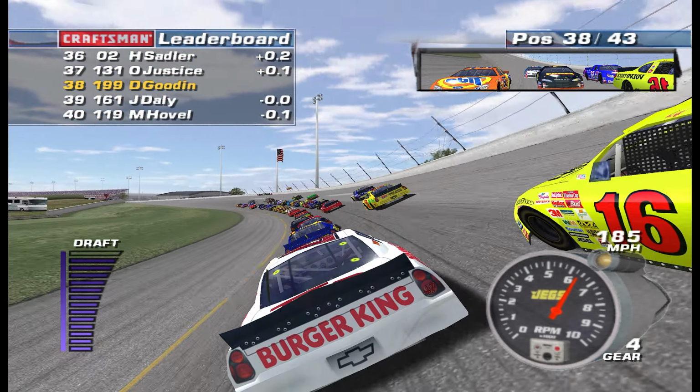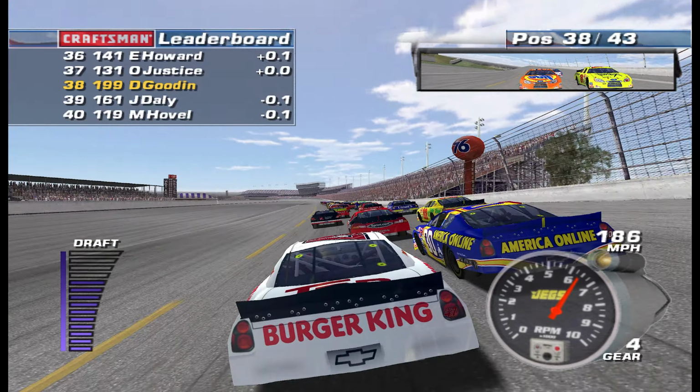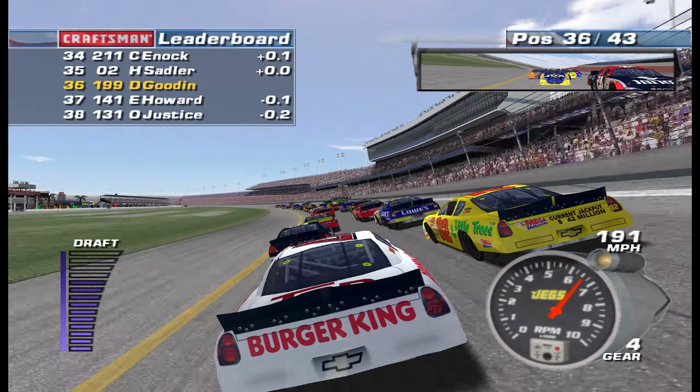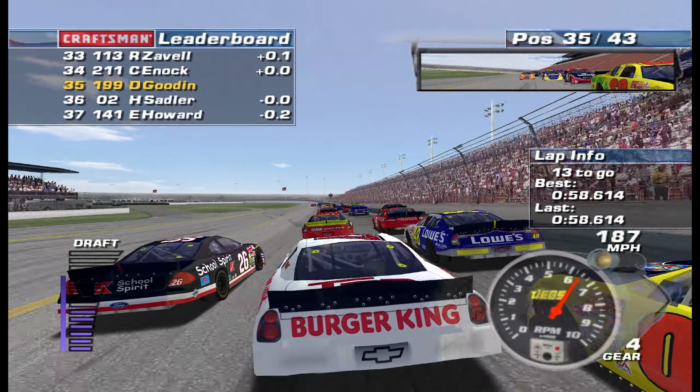Nowhere to really go, especially because we're just trying our best to hang on. We've got a good run now out of 4. Going to slide up a little bit, slide back down, draft behind the 66. So far, so good. Moving forward, we're not losing too much time. As we get into the 26, a little bit.